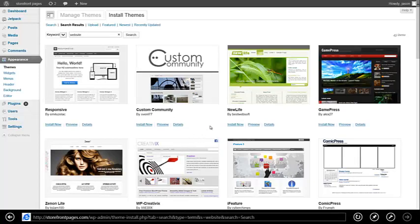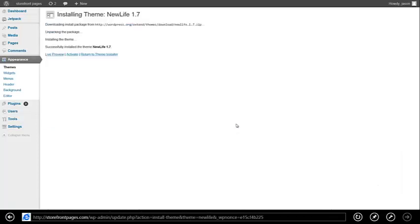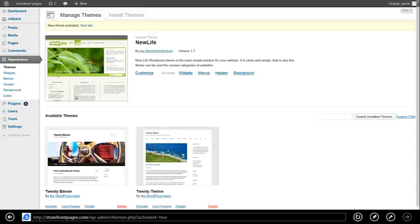Okay. Let's go ahead and do this one. This one looks pretty nice. It's called New Life. What we're going to do is just go ahead and press Install Now. You can always switch these later on. It's usually best to pick the proper one that you're going to use and you want to stick with. Okay, and let's go ahead and activate it.